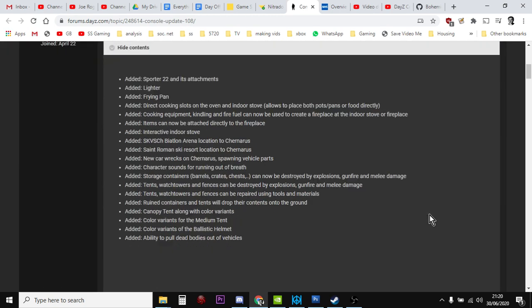So, added. What have they added to the game? The Sporter 22 rifle and its attachments, the lighter, which should be good for lighting fires. The frying pan should be good for cooking things on stoves. They've added direct cooking slots on the oven and indoor stove, which allows you to place both pots and pans or food directly.